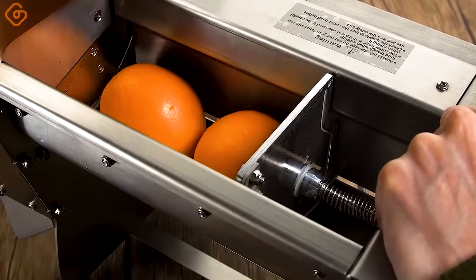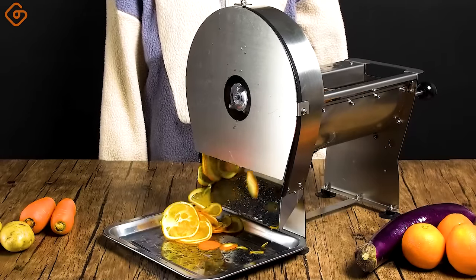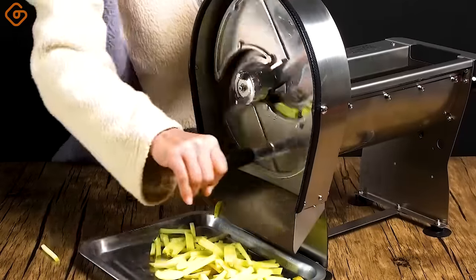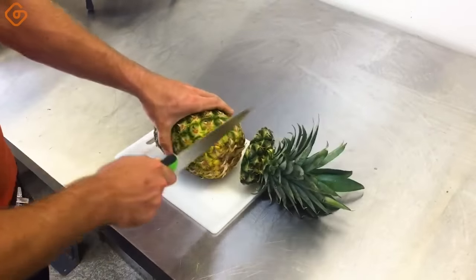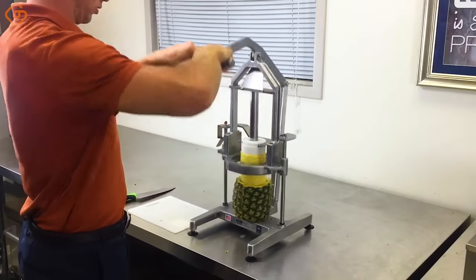Vegetable slicing is much simpler with this commercial vegetable slicing machine. Electrical food slicing machine for tomatoes and potatoes, effectively and quickly. The easiest way to get the perfect and delicious pineapple pieces is to own this machine right away.